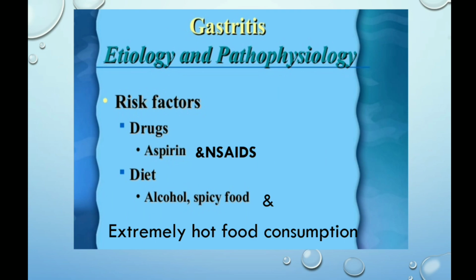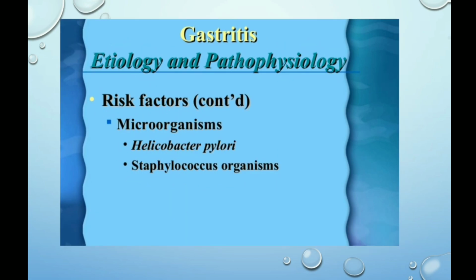Etiology and pathophysiology of gastritis. What are the risk factors? In drugs, aspirin and non-steroidal anti-inflammatory drugs are the risk factors. In diet, alcohol, spicy food, and extremely hot food consumption, etc. So many things can cause gastritis.